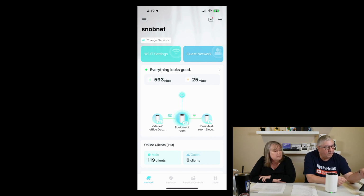Yeah, so this is the interface to it. It's telling us how much the data is going up and down from your network, all right?